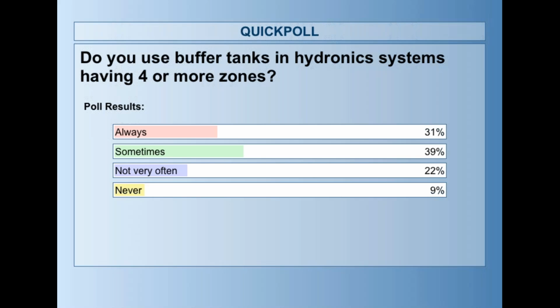One nice thing about that: in heating, we've got a lot of zoning. You saw we had 5 thermostatic zones, and we had one with an electric thermostat, plus the basement and plus the garage. So we actually had 7 independently controlled zones on heating. Definitely want a buffer tank on something like that. On cooling, we only had 1 zone, the whole house.